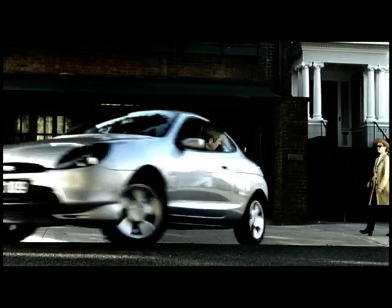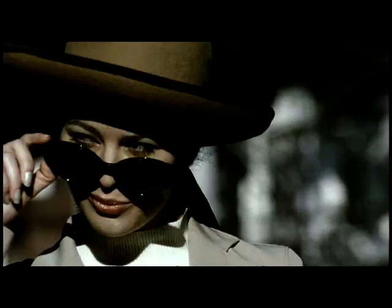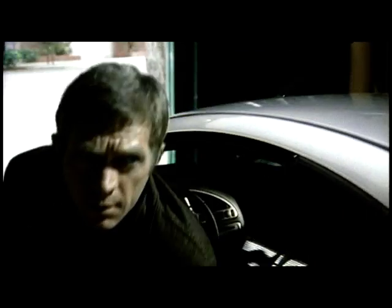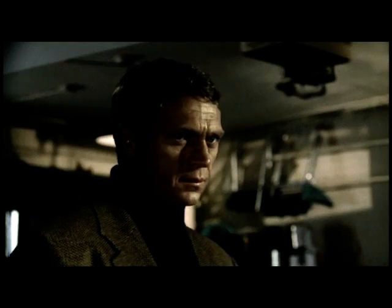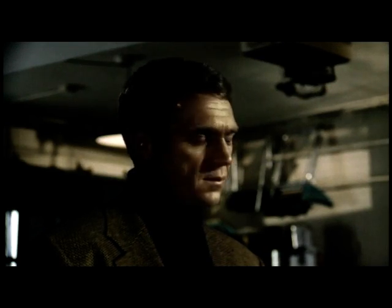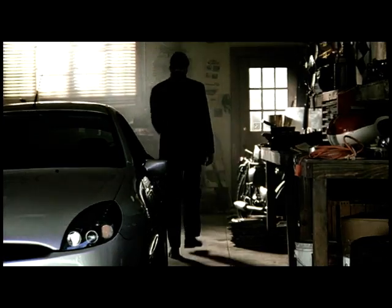Some may criticize Ford for using a dead man to promote a new car, but somehow I feel that if Steve McQueen were alive today, he'd certainly have a Puma in his garage, even if it were no good for jumping the barbed wire in concentration camps. Yes, well, it certainly is a great new coupe.